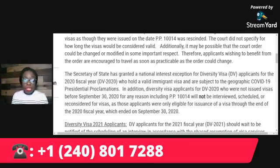Guys, this is your opportunity. If you were issued a visa for the DV lottery 2020, even though it's expired, and if you find yourself under the class of Gomez versus Trump, it will be interpreted as though your visa were issued on February 24th, 2021, and you have to travel as soon as practicable because the order could change. This is not permanent. So guys, I've brought this to your attention. Travel as soon as possible if you find yourself under one of these categories, okay?